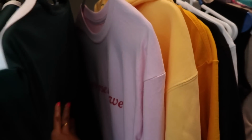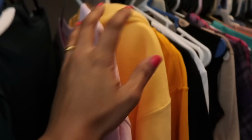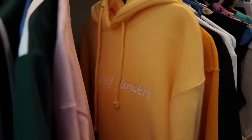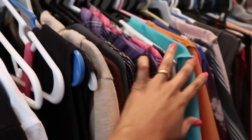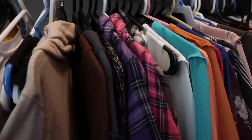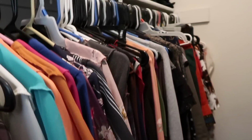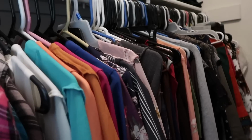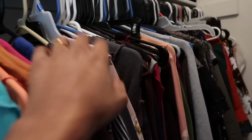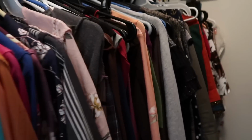So yeah, and I have some longer clothes over here. Have some sweatshirts. This is really comfortable, really nice. But yeah, you can see I love colors. I'm all about colors. I love girly clothes, so I like dresses. Most of the stuff that I have is dresses and girly stuff because that's what I am. I mean, obviously I'm a girl, but that's my style, is colorful, bright, and girly.